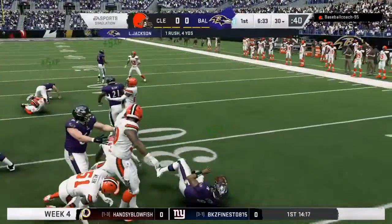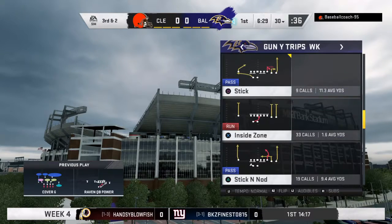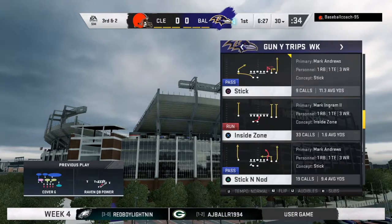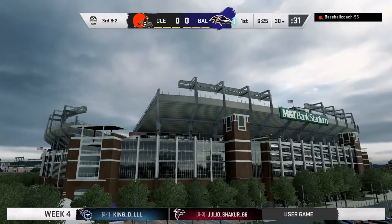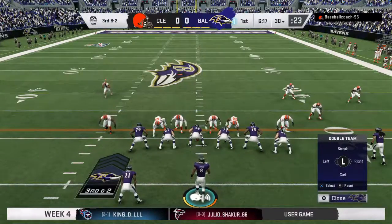And he's dropped just before the line to gain. 4-yard pickup leaves him with 3rd and 1. It's a gain of 4. Makes it 3rd and 2. An early test. 2 plays in. This is 3rd and 2.